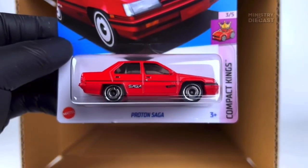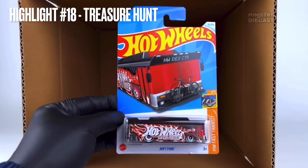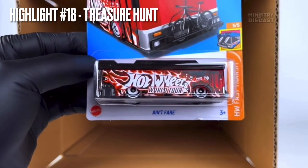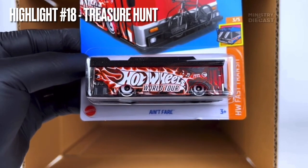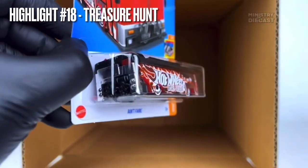There's another one of them Proton Sagas, which is new for this case. I think that's the more hyped casting out of the two. I know the Mazda Autozam has a select few people who are in love with it, but it's not for me personally. This is really cool though.